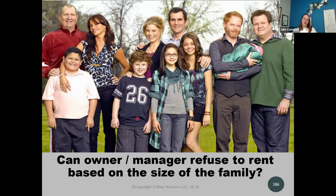What about with a large family? Maybe the home isn't large enough. Maybe the home isn't big enough. Could the owner, the manager, refuse to rent to a family based on the size of the family?